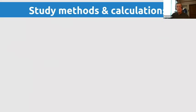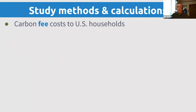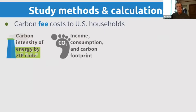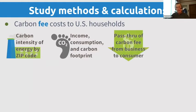The study methods and calculations dealt with two main elements: the carbon cost to U.S. households from the fee, how much of that extra fuel cost they end up paying. The study consulted state and federal data on the carbon intensity of energy, mainly electricity, right down to the zip code level. It used federal data to relate household income and household consumption to their carbon footprint. It also considered how much of the costs imposed by the carbon fee are passed through from businesses to consumers. And I'll come back to this later because it's particularly important to get right.